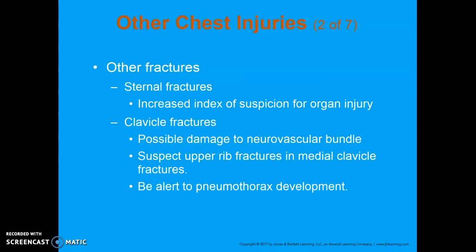Other fractures, you can have a sternal fracture. That requires a significant amount of force, a lot. If you have that much force applied to the sternum that it actually breaks, something underneath is going to be injured as well, just without a doubt.